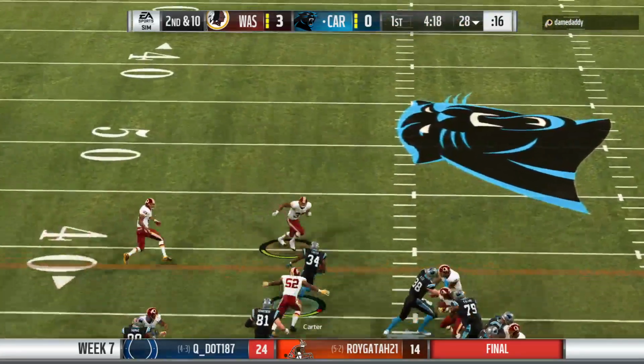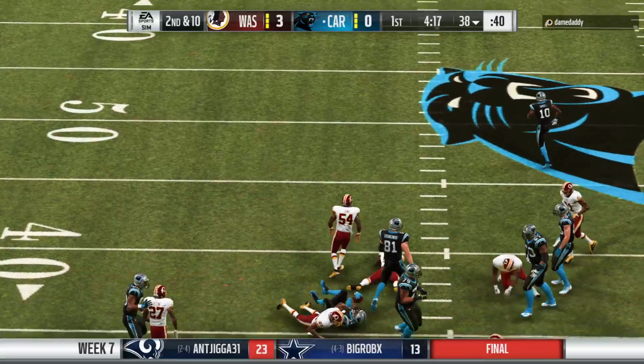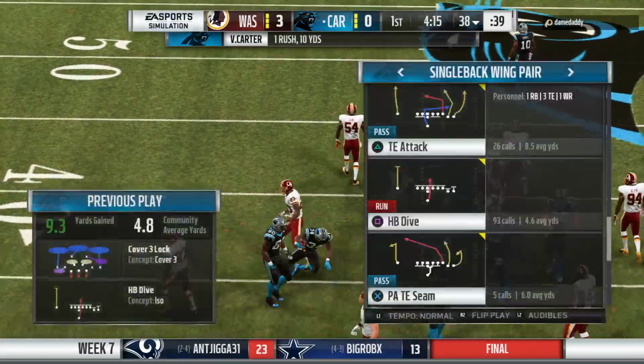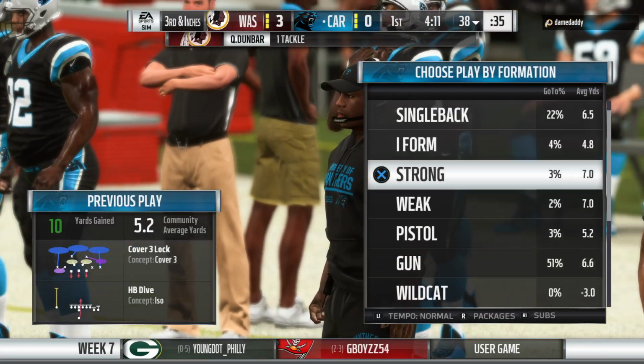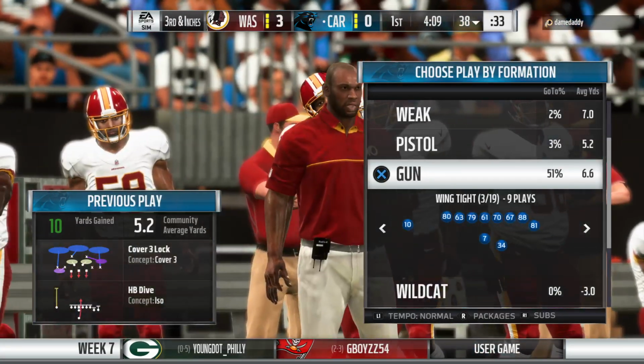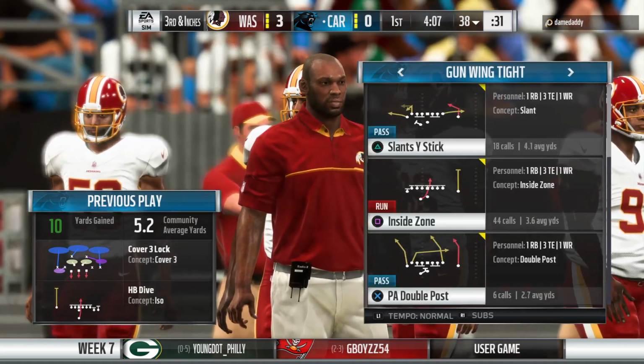On second down, Carter. And able to break one tackle, but then quickly brought down. But a nice little gain. Give him 10 yards on the pickup, and that's going to make it third down and less than a yard.